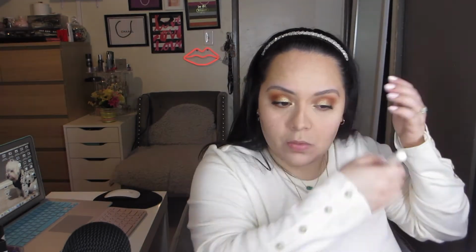Now I'm bronzing with my Physicians Formula Butter Bronzer, taking my Real Techniques contour and my blush brush, and they're both being used for contouring and bronzing. And now I'm just taking my powder brush and basically blending it all together.